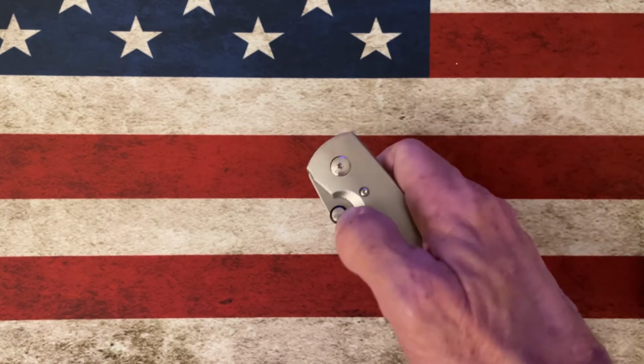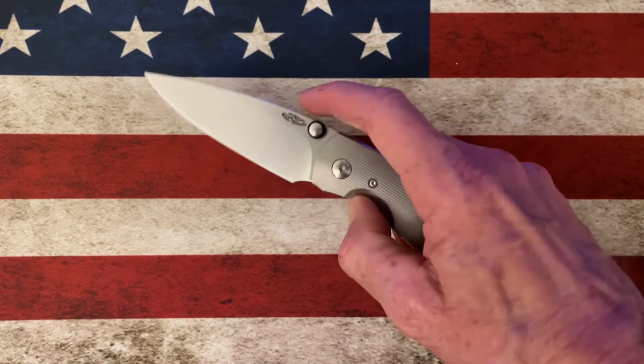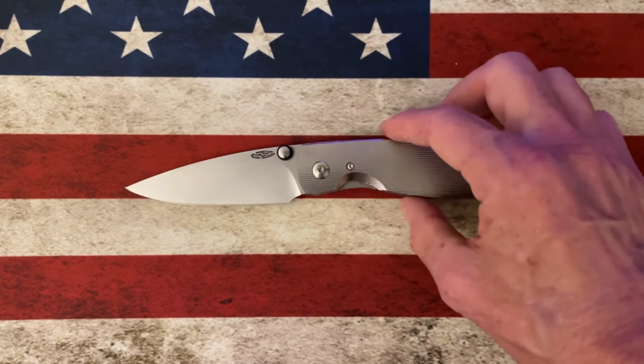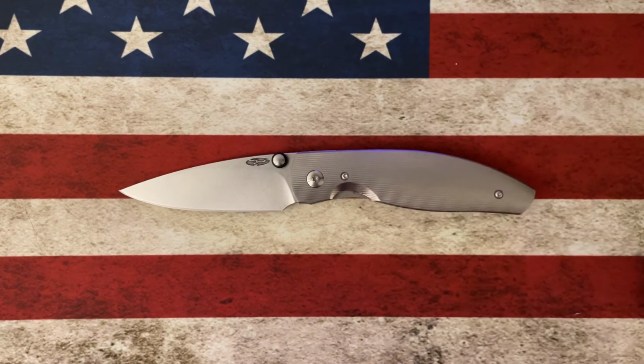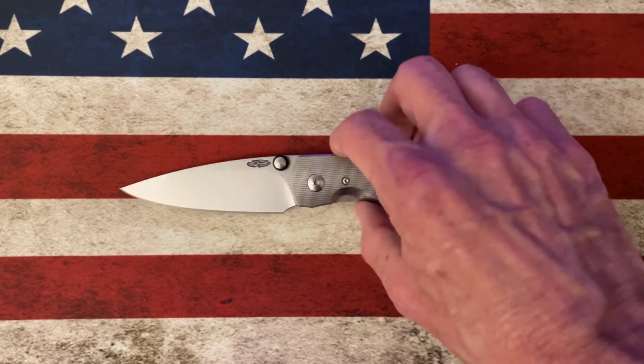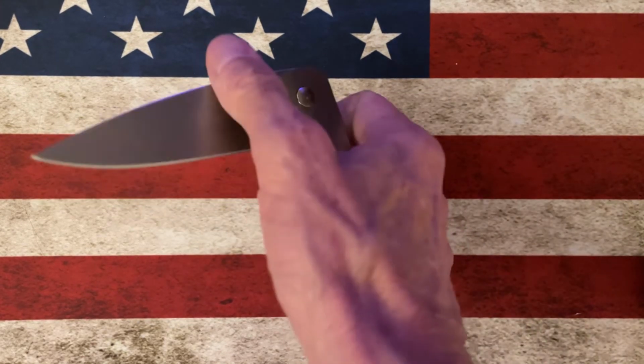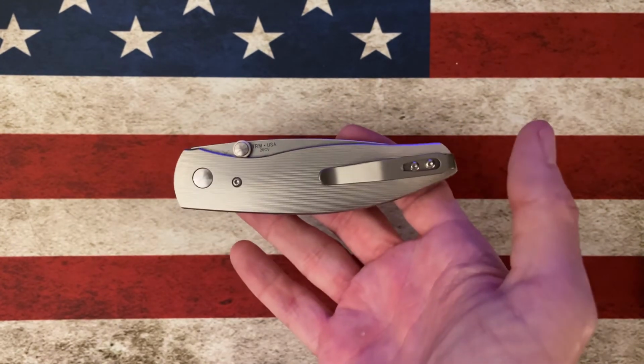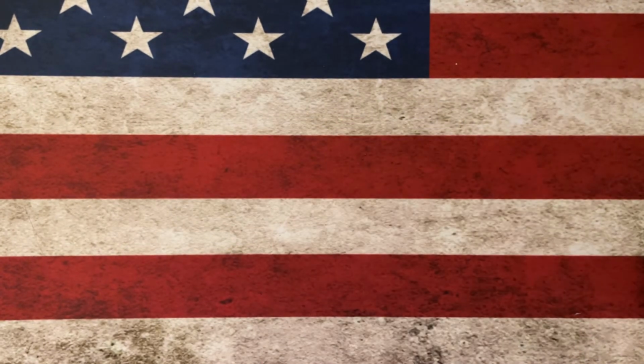The knife feels fantastic. It's on washers, made by Three Rivers Manufacturing, and for an everyday carry that'll fit in your pocket that you won't even remember it's there, this would be that knife. And that is the TRM Atom by Three Rivers Manufacturing.